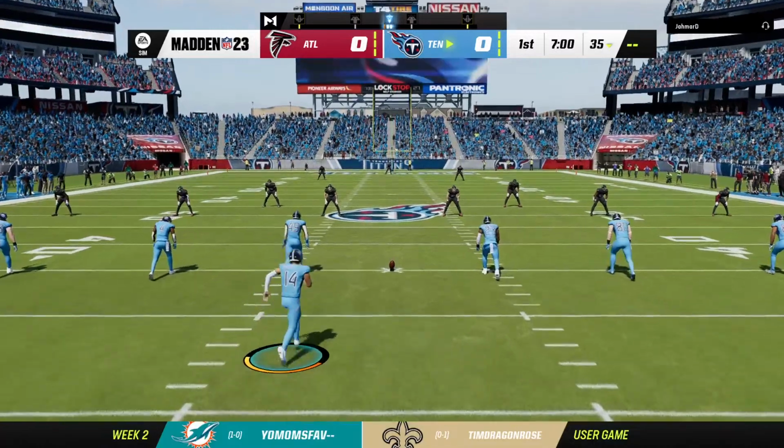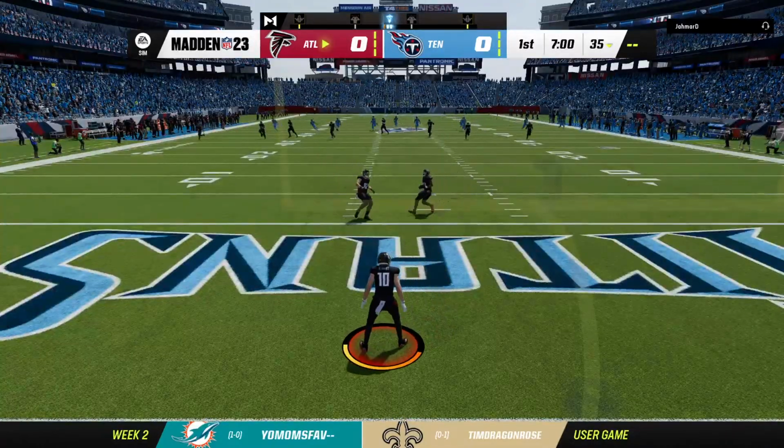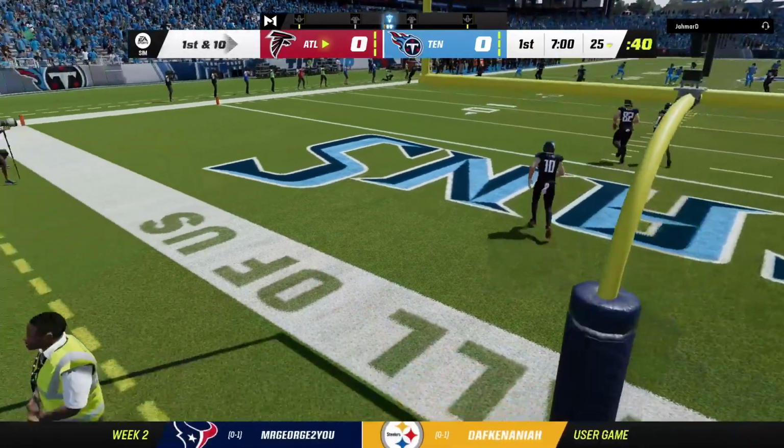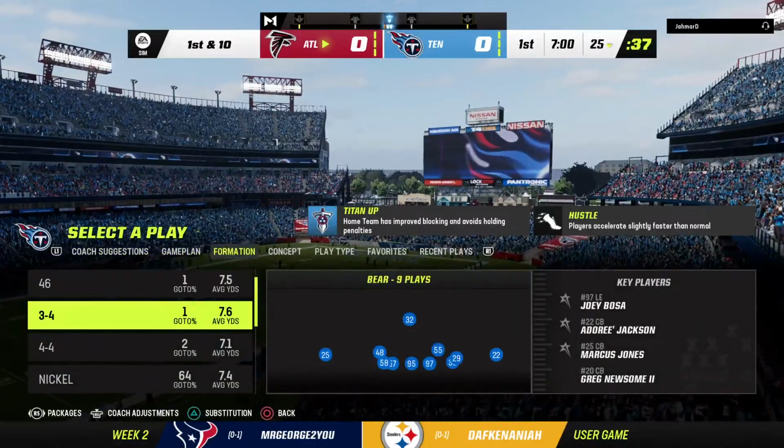The final weekend of the summer. Hope you're enjoying it wherever you are as we are off and running on EA Sports. And this will not be returnable. It's out of the back of the end zone for a touchback.